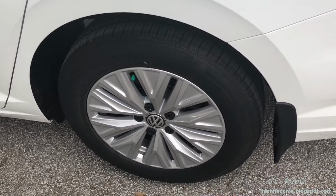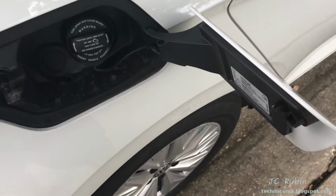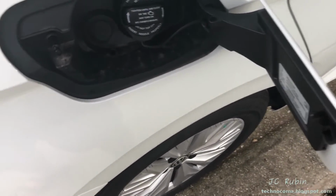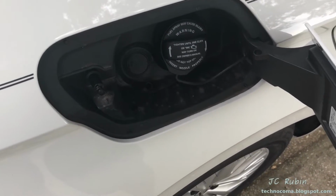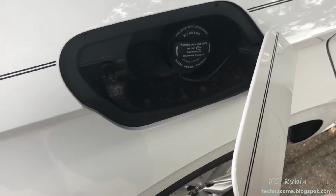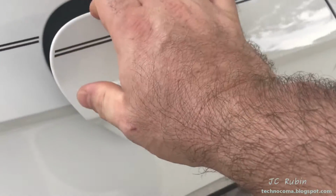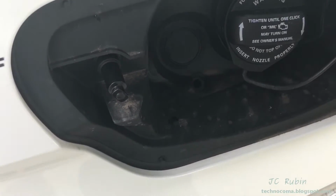Right. But again, S model, look at the rims that you're getting. Not bad at all. Yeah. And the devil's in the details. Locking gas cap as well. Something you don't really think about in this type of model, but it's also on here when the car's locked. That little actuator right there would flip 90 degrees and stop somebody from opening this up.